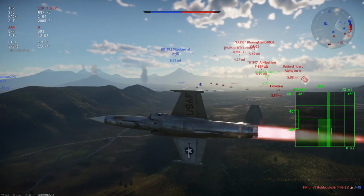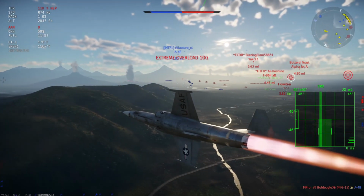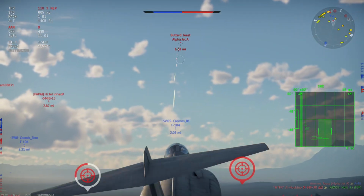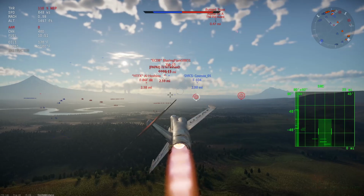The bad thing about this aircraft is that it takes me about 2 to 3 business days to turn around. It's an absolute brick at any speed. Now that I've finally turned around, I see an Alpha Jet in front of me. I'm going to try to fire at him here, but unfortunately we both miss.